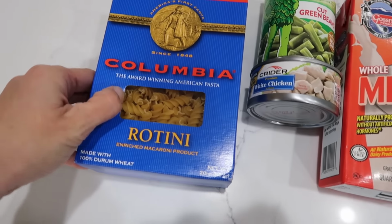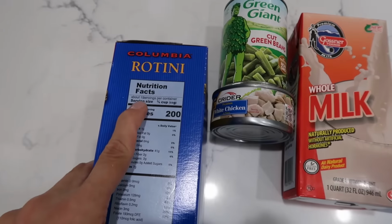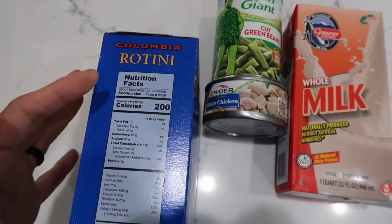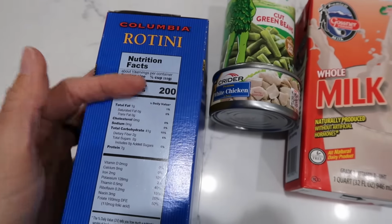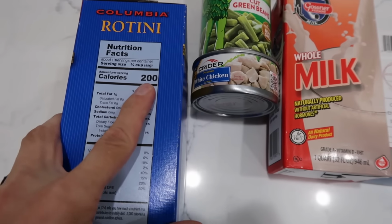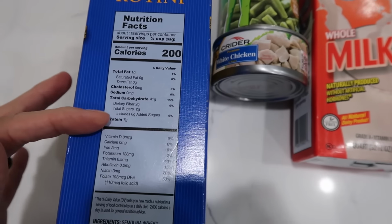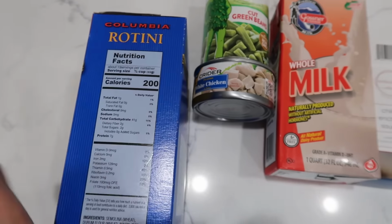I was able to find this 20-ounce box of pasta at Dollar Tree. It says we've got 10 servings in here at 200 calories each. So if I brought this down to 7 servings for the week, I have a good amount of calories, a nice balance of carbs and protein just in this one ingredient.